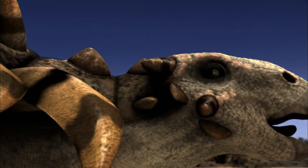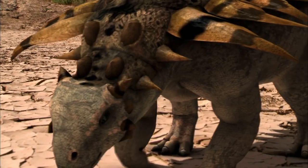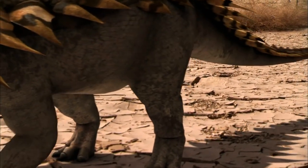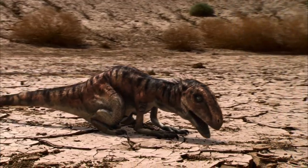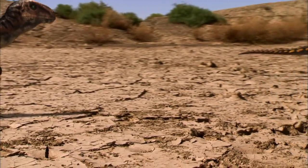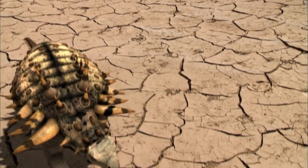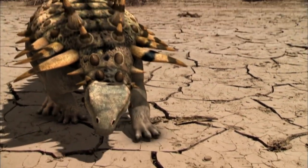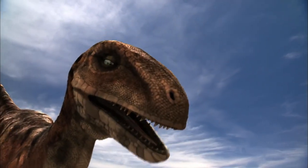The Gastonia's limited brain focuses on only one thing at a time. Now it's water. Utah Raptor has terrific vision, sharper than any humans. The Utah Raptor is as smart as a falcon or an eagle. It doesn't just react to its environment. It can plan ahead. And now it forms a bold new plan of attack.